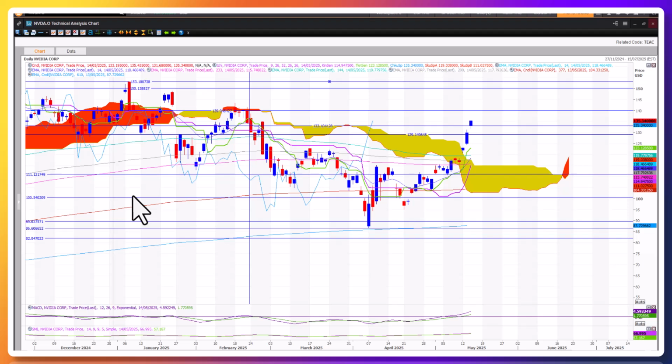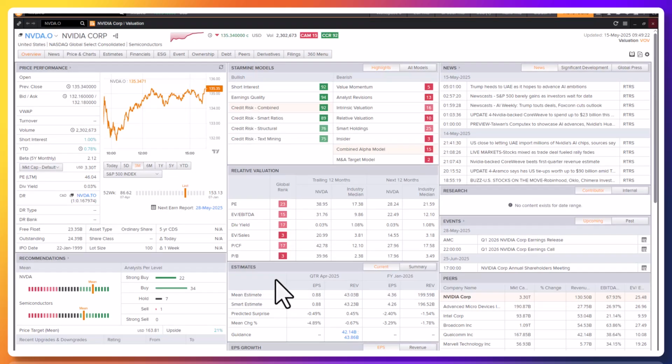In terms of valuation, NVIDIA is definitely not a cheap stock. It's a very expensive stock. If you can see here, the PE ratio doesn't particularly rank in favorable terms. None of these valuation ratios rank favorably in terms of a bigger picture on a global basis. But NVIDIA is the number one player in its space, with very good technology leadership, etc.